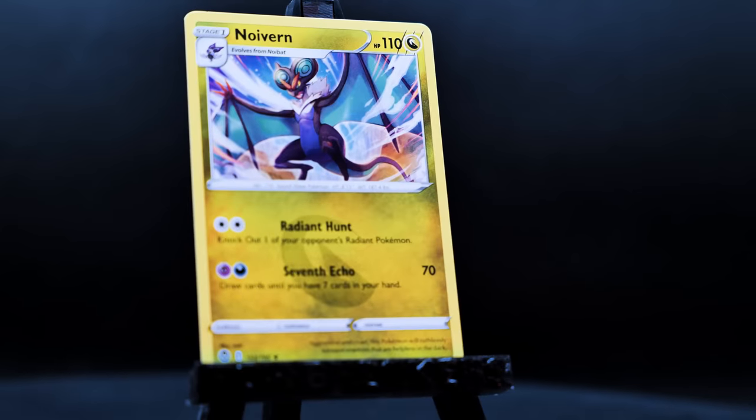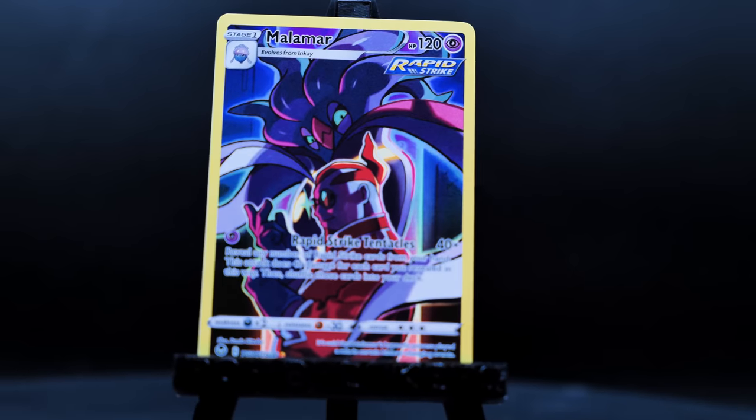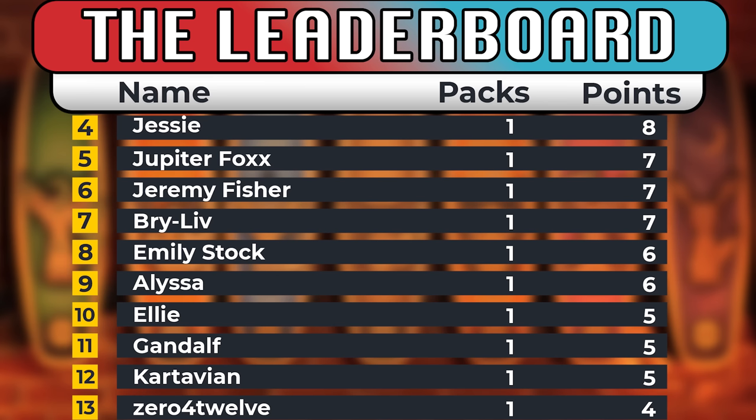Okay, so it's at least a 6 point pack. Let's double check the Malamar card. On the Malamar, it's going to be trainer gallery number six. I do love the trainer gallery. It's a fun way to incorporate some other fun rares into the mix. Trainer gallery number six is Malamar, which is only worth 67 cents. It's still just a 6 point pack, bringing Emily up to 12 on the season, which is gonna be good enough for fourth place at the moment.